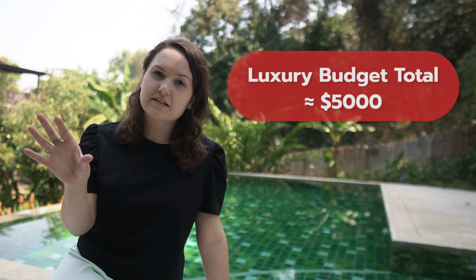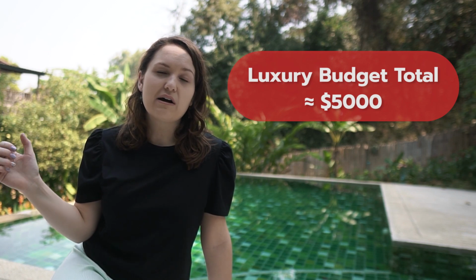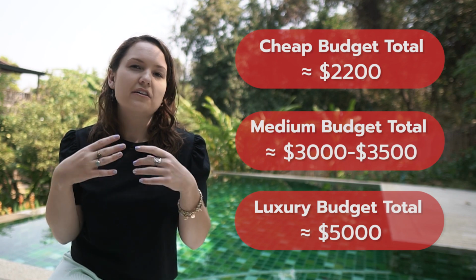And then of course, luxe budget, luxury. We'd say this would cost about $5,000. That would be a fancy quarantine, like the Anantara or the Shangri-La, the fancy hotels that cost almost $3,000. And then it's up to you, if you're flying economy or business class, the prices will change. So our costs for a single person: cheap budget about $2,000 to $2,200, medium around $3,000 to $3,500, luxe around $5,000. I hope that helps explain the single category.